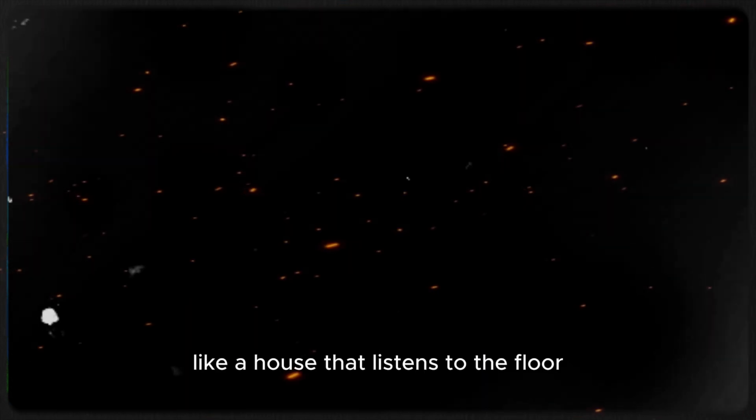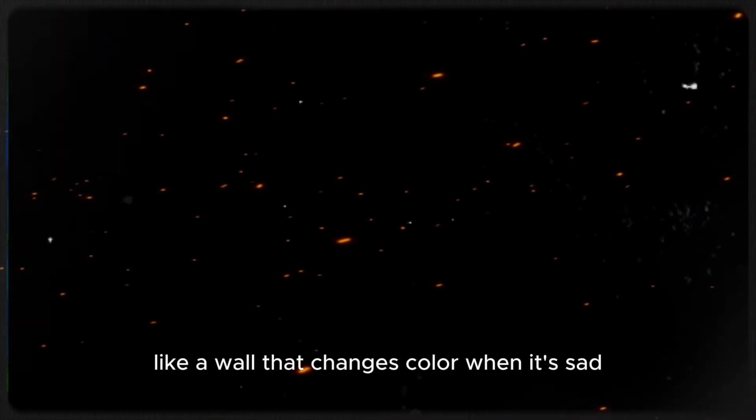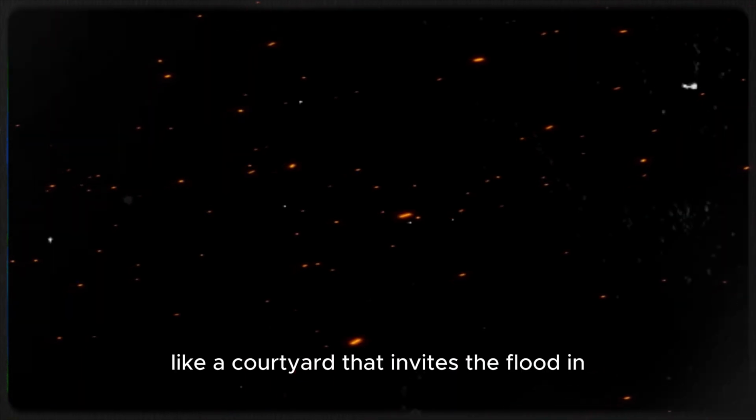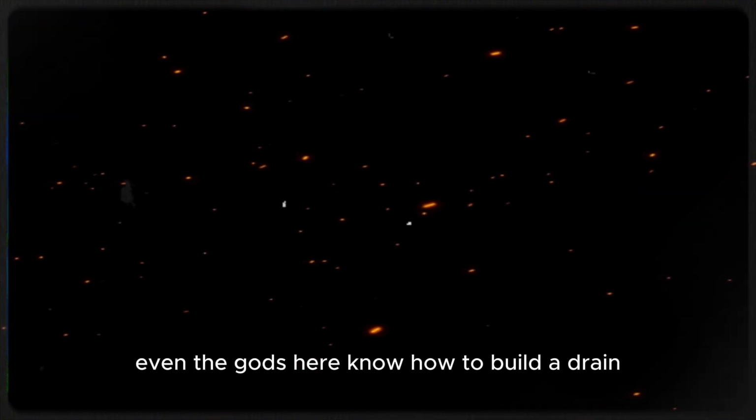Like a house that listens to the floor. Like a wall that changes color when it's sad. Like a courtyard that invites the flood in, only to show it gently back out again. Even the gods here know how to build a drain.